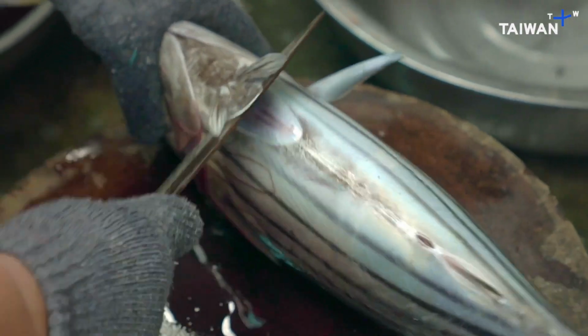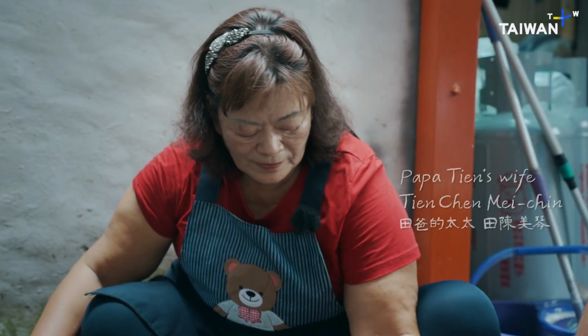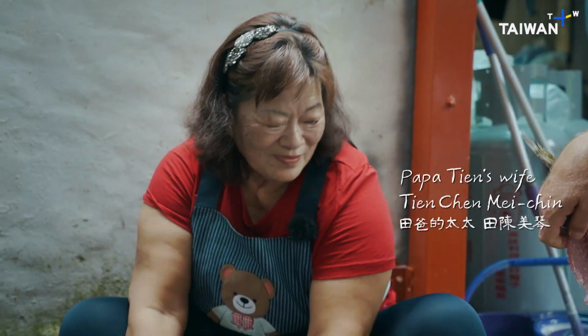Bonito has a traditional way to be cooked in Green Island that came all the way from Okinawa. Tianba's wife is going to show us how to do that in 1 second, and we're going to learn a bit.